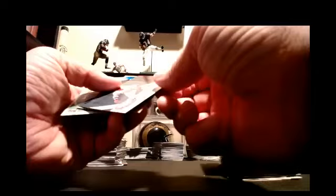Noah Syndergaard, New York. Matt Wieters, Washington. Jean Segura, Cubbies. Jed Lowrie, A's. Stephen Wright, Red Sox. Oakland Athletics. Jurickson Profar, Rangers. Dan Vogelbach, rookie card for the Mariners.